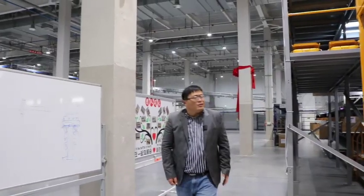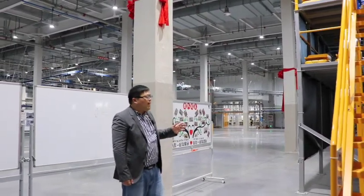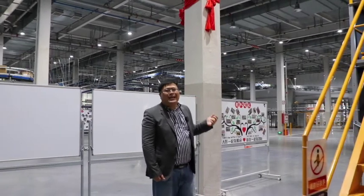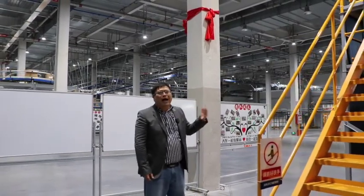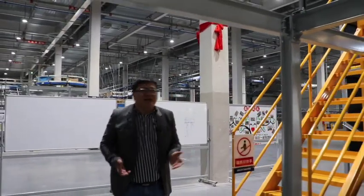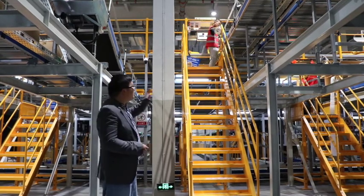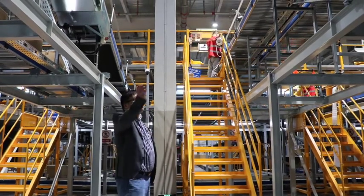Here we go. So here you see, there's a double layer platform. It's about 1,700 square meters. Each layer is equipped with 8 induction stations and 180 robots. So totally there are 16 induction stations and 360 robots. The sorting capacity of the whole platform is 13,000 pieces per hour. In each of the induction stations there will be one operator handling the items from the conveyor lines.